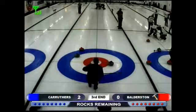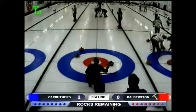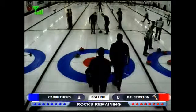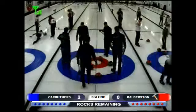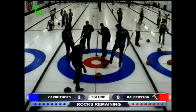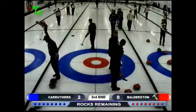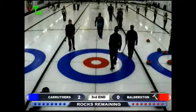So final stone of the end here. Looks like he's just looking for a nose hit. Looks like he threw kind of control weight at it. Certainly didn't overthrow this. Looks like it does need to curl a hair, but pretty close. Real nice weight there. So they took 1 in the third, and we'll have Team Carruthers with the hammer up 2-1, playing the 4th end.